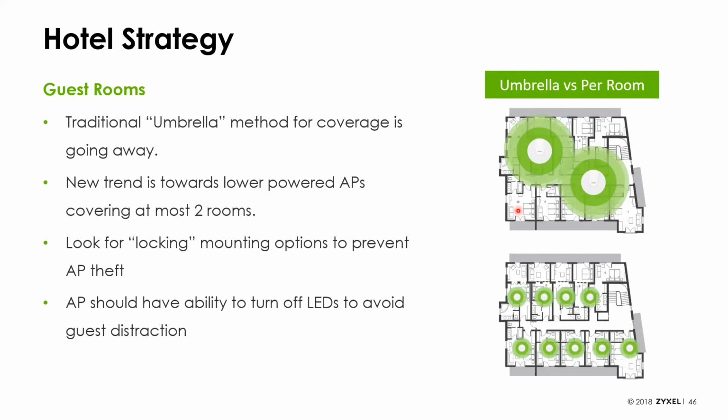There are still hotels, particularly the lower end hotels, that do it this way, but most newer hotels and most of your mid-tier and higher hotels are moving to a per room access point, where you have one AP per room or one AP per maybe 2 rooms.